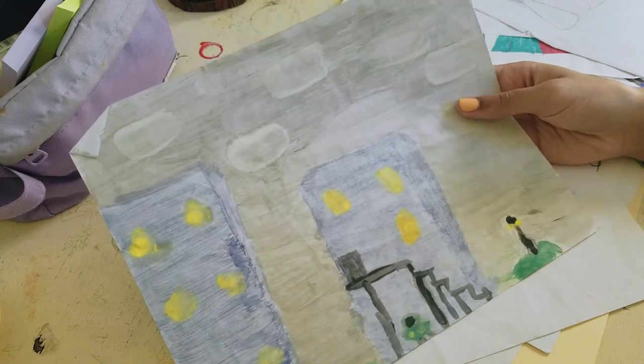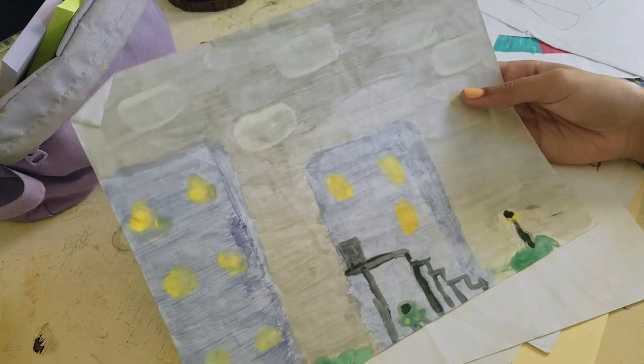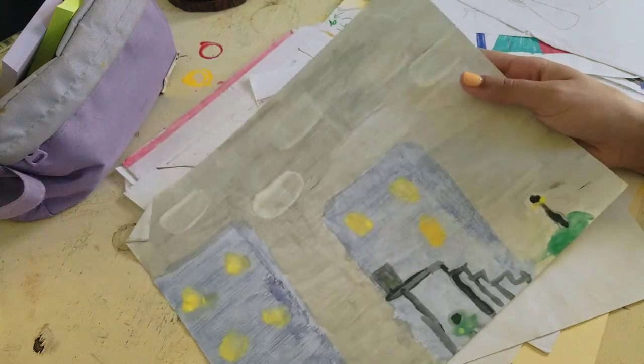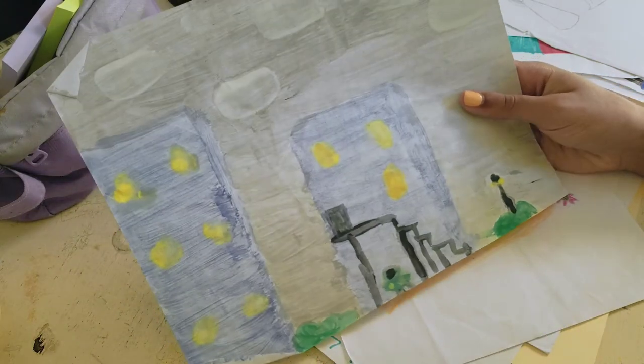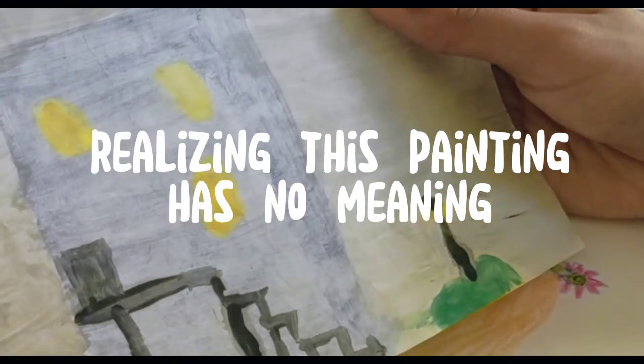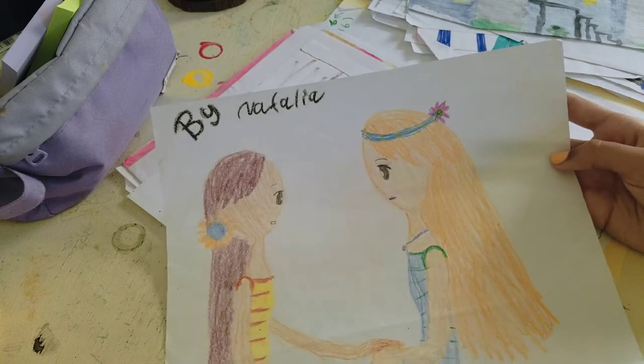Guys, I remember this. I was so proud of this painting, so proud of it. I think this is tempera paint. And it was supposed to be this rainy day with some houses. Okay, I actually really liked this for a really long time.